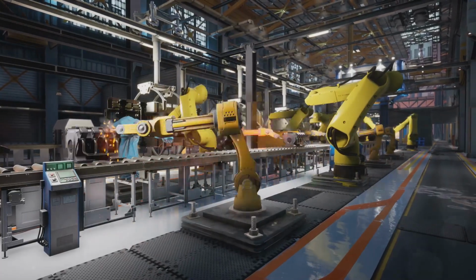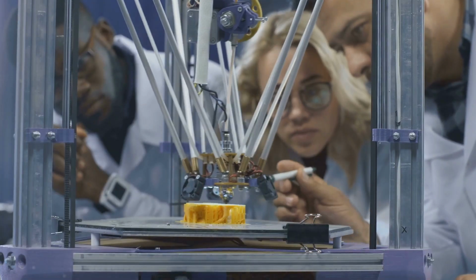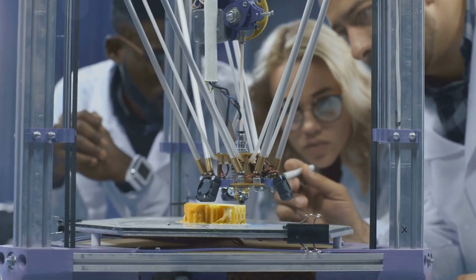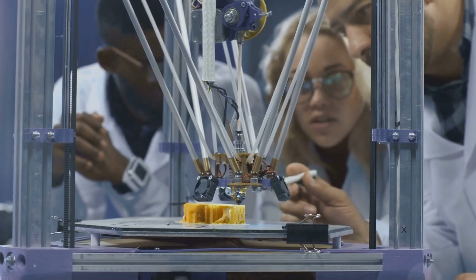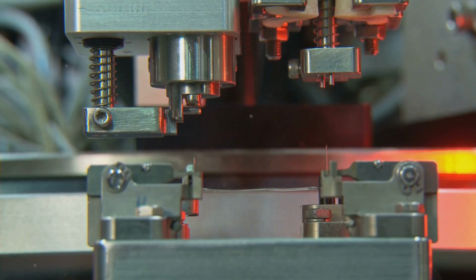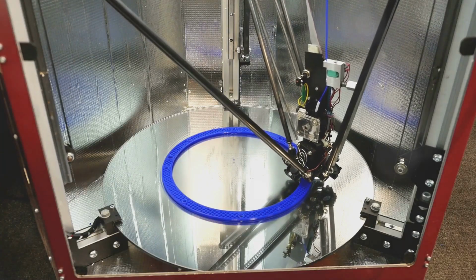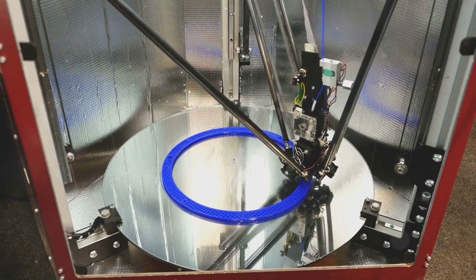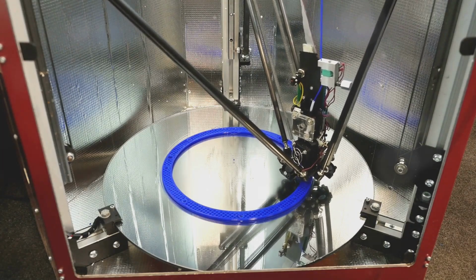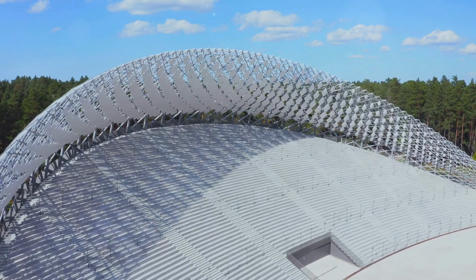Revolutionizing manufacturing. Imagine factories without traditional assembly lines, where products are not just assembled, but grown from programmable matter, allowing for unprecedented flexibility and creativity in design. This could lead to more efficient production processes, reducing waste and increasing sustainability. Additionally, it would enable the creation of customized goods tailored to individual needs, making mass personalization a reality.